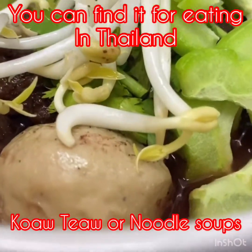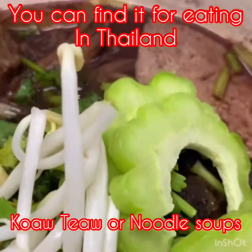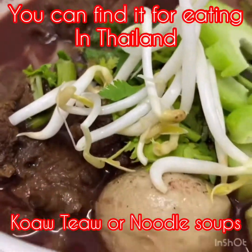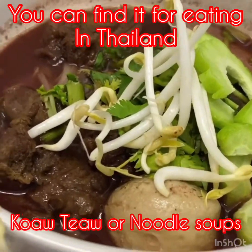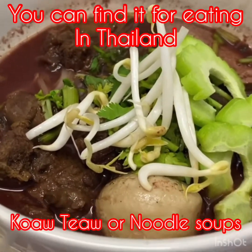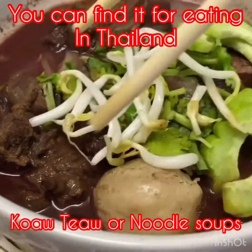Tom yum. This is nam tok noodle soup. It looks different. I want you to try it if you visit Thailand. It's so yummy. I just want to tell you.